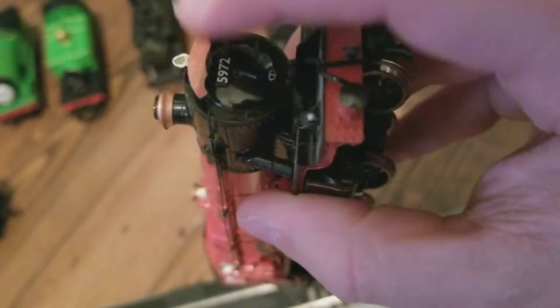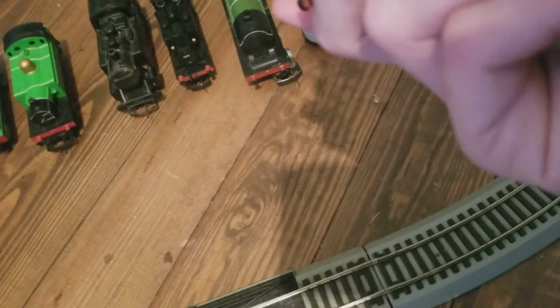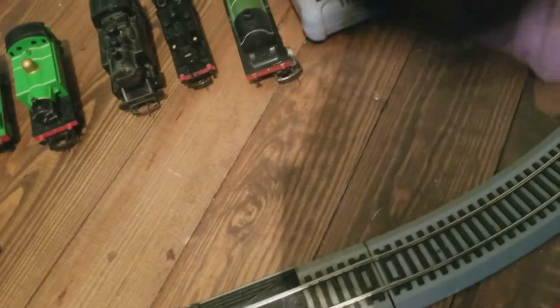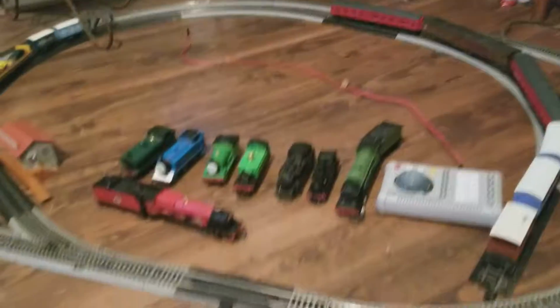I swear, holding this right now, I'm nervous a part will come off of it, but this headboard fell off one day, so I had to glue it on, and then the cab actually wanted to come off, and so did this, I guess it was a sander or something, also tried to come off. It's not a sander, I'll take it back. So, yeah. Very nice to look at, but you don't want your kids to play with it, I'll tell you that. So, yeah, this is my little 00 gauge collection.